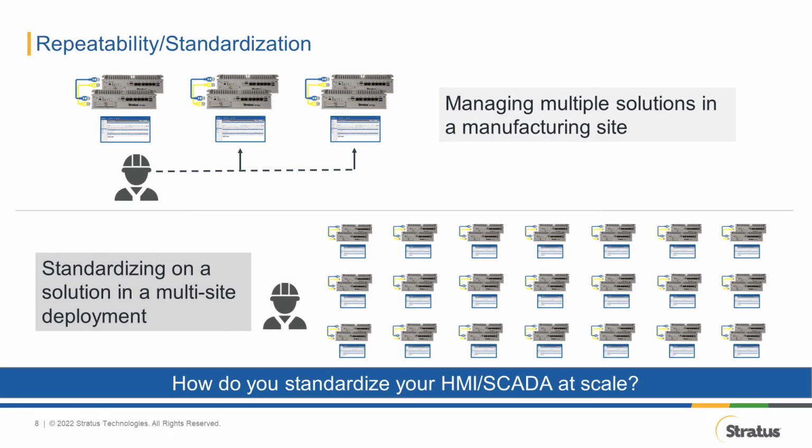Repeatability. When implementing HMI and SCADA solutions that are in multiple locations or even in multiple sites, it is very important to be able to easily replicate and duplicate software, solutions, and applications multiple times, where you don't need to be an IT professional or programmer, where any technician can just replicate applications and solutions effortlessly, where you don't have to reinvent the wheel every time you have a new project or a new customer.